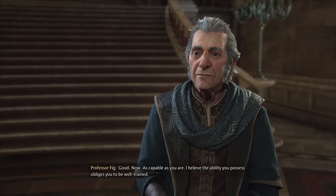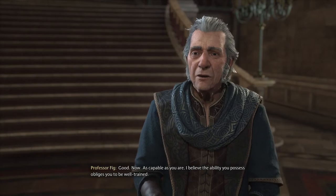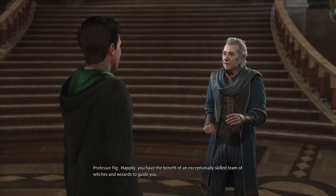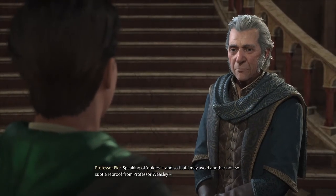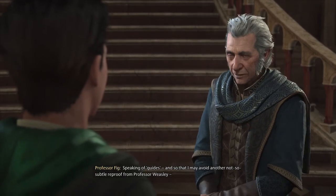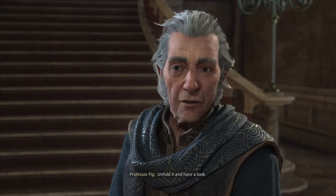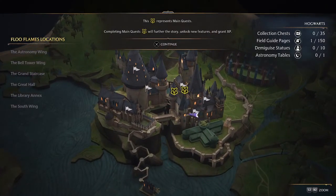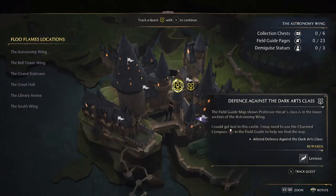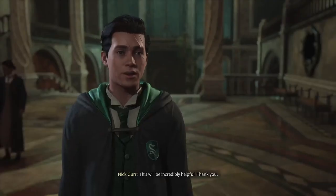Understood, Professor. Good. Now, as capable as you are, I believe the ability you possess obliges you to be well-trained. Happily, you have the benefit of an exceptionally skilled team of witches and wizards to guide you. Speaking of guides, and so that I may avoid another not-so-subtle reproof from Professor Weasley, why don't I show you the clever enchantment we included in the field guide's map? Unfold it and have a look. The map is enchanted to help you find your way. This will be incredibly helpful.